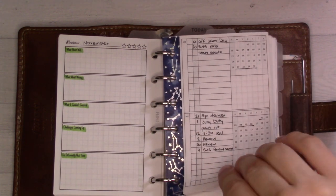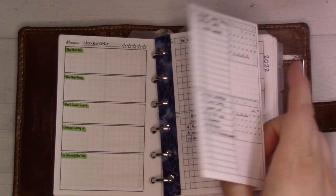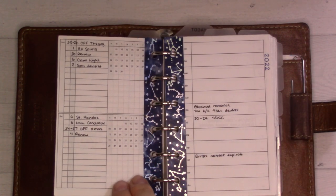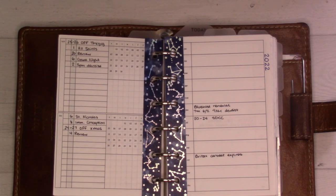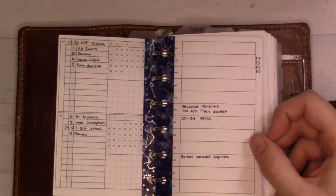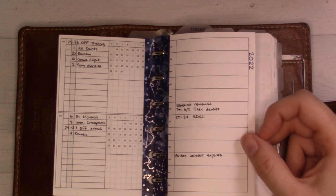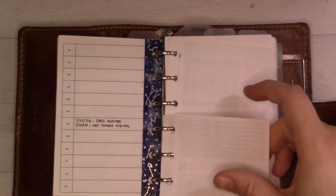And then I've got my future log also in this section. The future log is from Peanuts Planner Co.'s dated yearly bundle. It's got the foldouts and stuff, and we're almost to the end of it. Then this is the and afterwards portion, which I think is from the dated monthlies freebie that's available on her Facebook group, also from Peanuts Planner Co. I've been using those since before I started a shop.